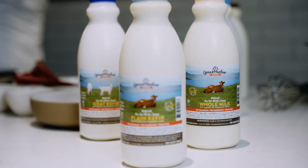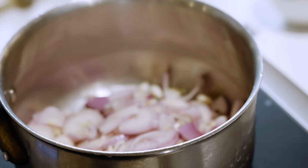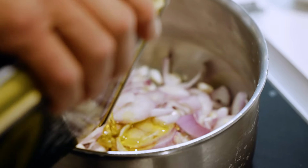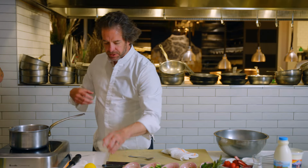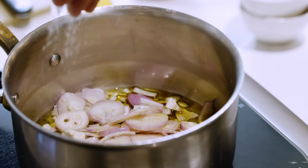I'm gonna make you some ranch today. A little bit healthier. I'm using Grace Harbor Farms kefir. Super tangy and tasty and pretty cool. I'm gonna take some freshly chopped garlic and shallots, and I'm just gonna toss them into this little pan here and saute them with some olive oil. I'm gonna add a little bit of salt to it before it gets going.